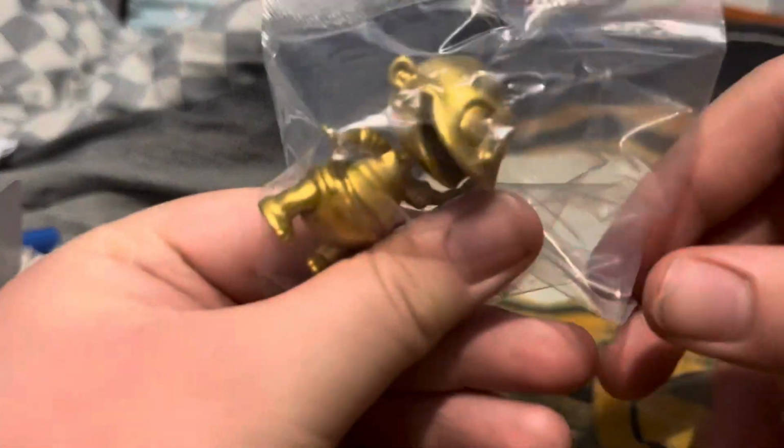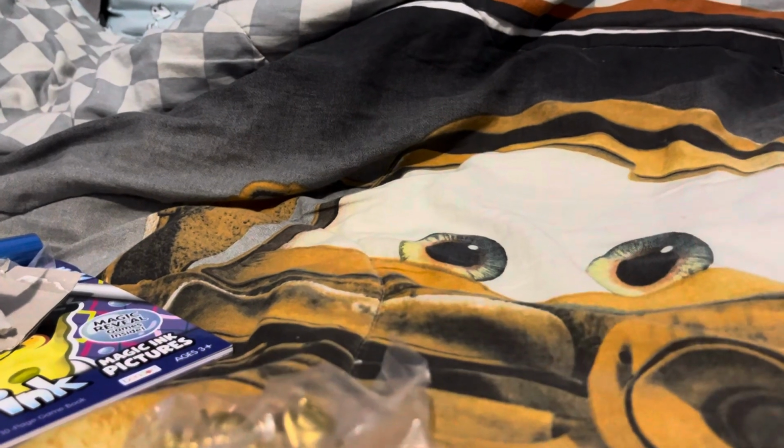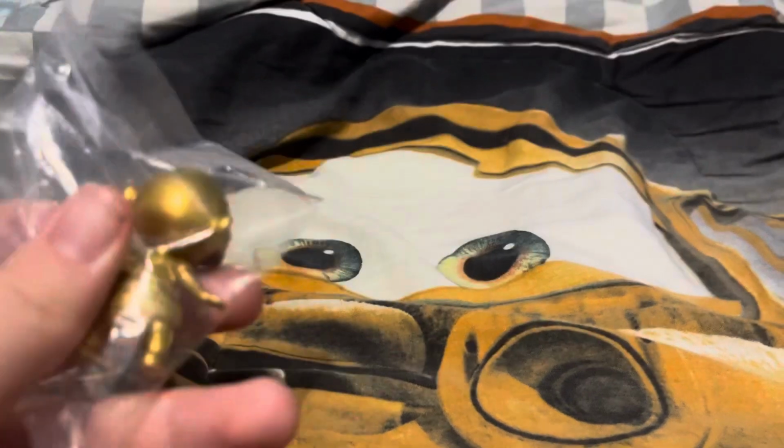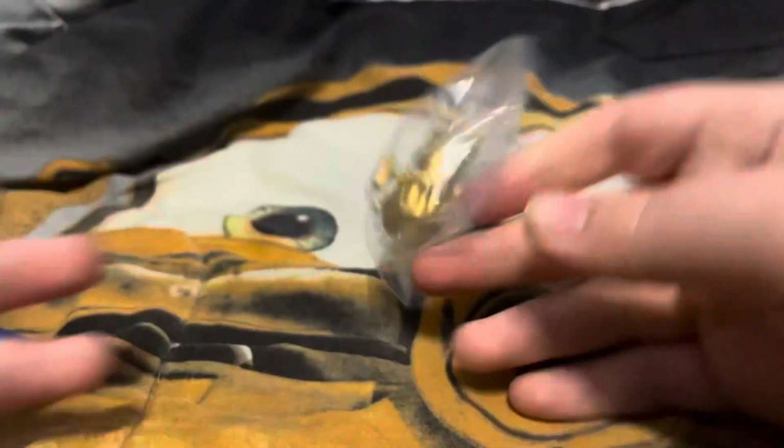Wait. Oh my god. I got Golden Tommy! I should have gotten the scissors out, but oh well. Just got Golden Tommy. Definitely need the scissors. I'm gonna get the scissors. I'll be right back.